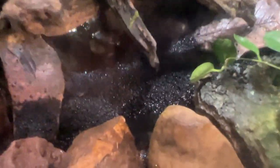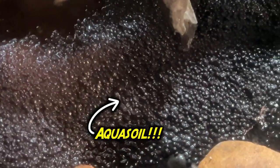I just want to show that they're also using aqua soil.